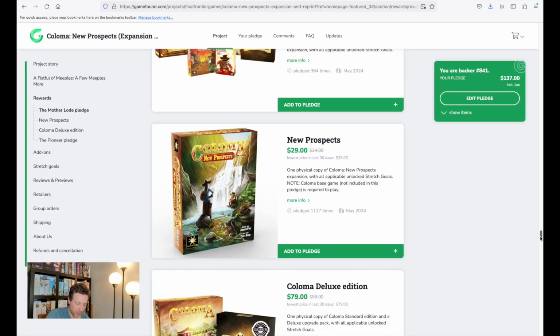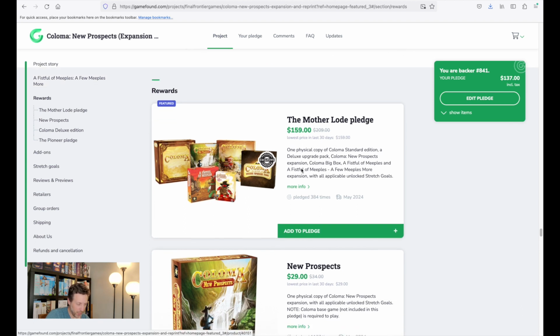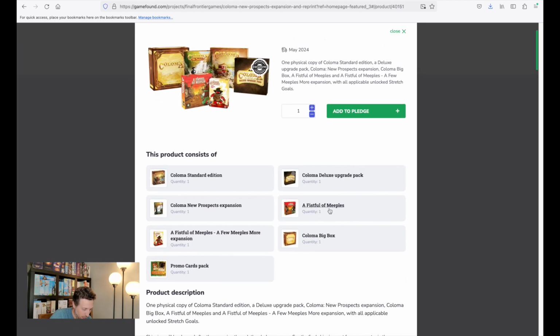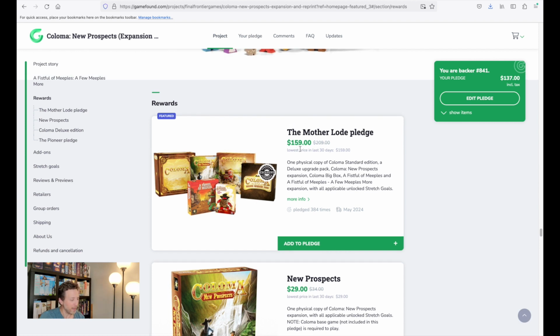So the final pledge here is the Mother Lode Pledge. And basically what's happening with this pledge is they're taking the Pioneer Pledge, so everything Coloma, and then they're also adding in a Fistful of Meeples and that game's expansion, which is called A Few Meeples More. So you're basically adding on a new game and its expansion. And the pledge price here is $159. In the continental US, you're looking at $30 shipping, so that would raise that to $189.